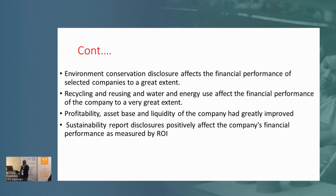And the main conversation on disclosure and the financial performance of the sector companies was so great. Most of the companies discussed more on the environment, what they are doing on the environment. They are able to disclose, and also they use what we call recycling and use of water. We find especially use of solar energy. They are able to recycle the water they use for irrigation and other purposes in the organization.